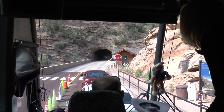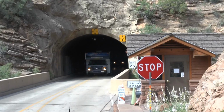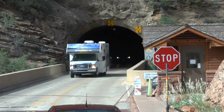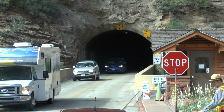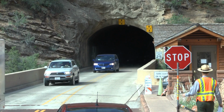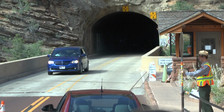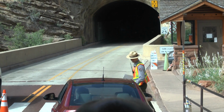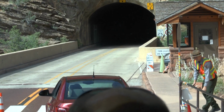In order to enter Zion National Park Canyon, the roadway cuts right through the rock, making it one of the most unusual ways to enter a canyon. It's also a good idea because it imposes a limit as to how many vehicles can be in the canyon. The park ranger keeps a sharp eye on the numbers. After a short break, the high-tech system springs into action, and we continue our journey towards the tunnel entrance.